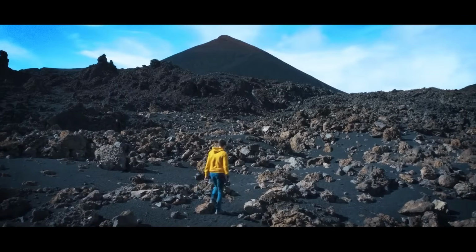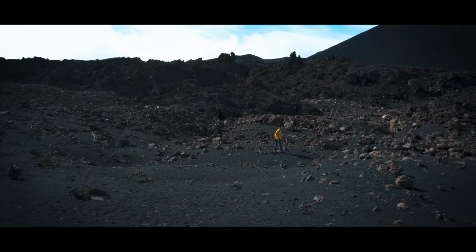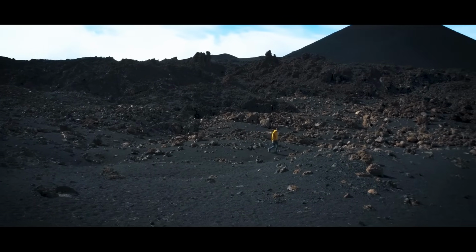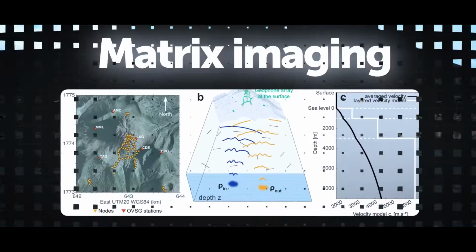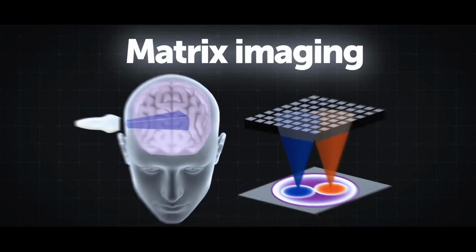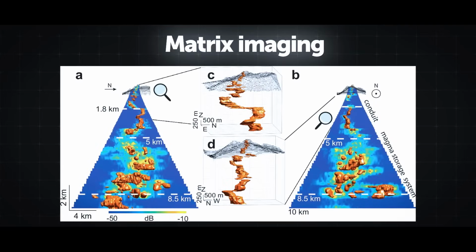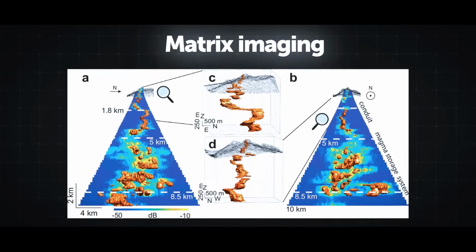Now, when a volcano erupts, the last place you want to be is inside it. But scientists did it for you. Well, kinda. They produced a smart new imaging technique that uses the best ideas from medical imaging and optical telescopes. Matrix imaging, that's what it's called, makes it easier to understand what's happening underground, even when there aren't many sensors available.